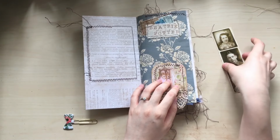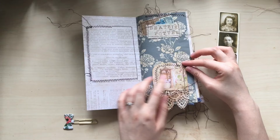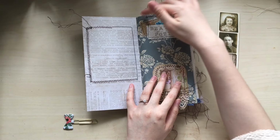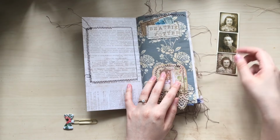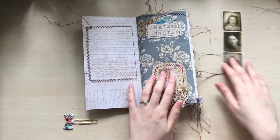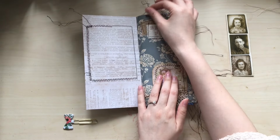So I have a photo here as usual, lovely photos. And then I have this little collage on top. This journal has tons of sewing, just tons of sewing. That's why you've seen so many tails all around. If you don't like it, please just get rid of them.